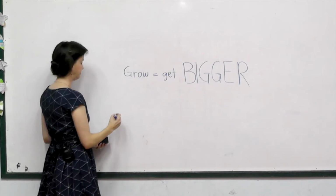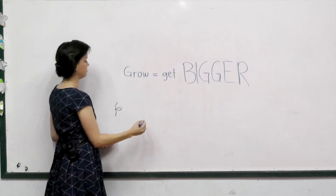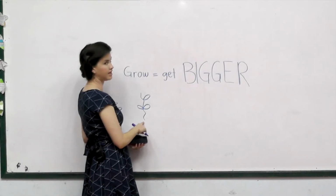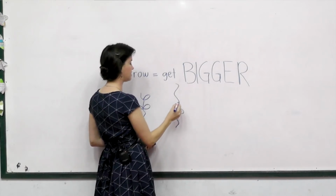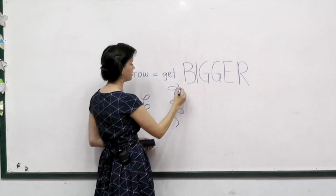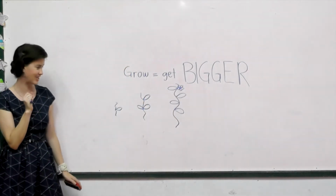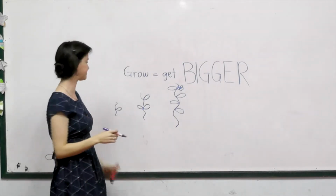So if we have a little plant, and it's going to grow, it's going to get bigger. It might get some more leaves on it. If it grows again, it's going to get bigger again. Might have some more leaves. Bigger, yeah. It might even get a little flower. And bigger. And bigger. That's right. Grow means get bigger. So it starts very small, and then it grows to be very big.